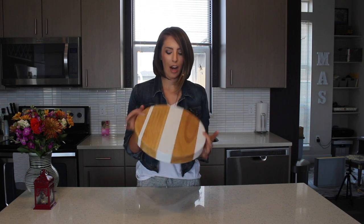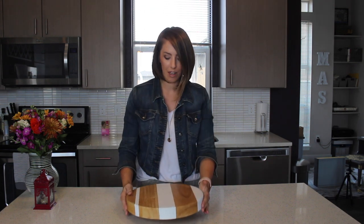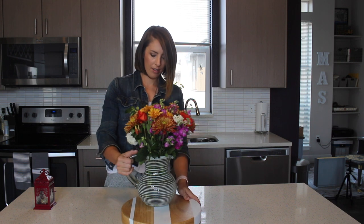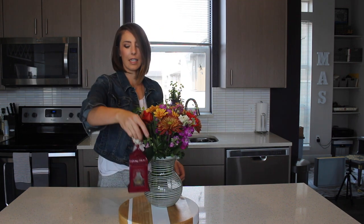All right, now that we have removed the painter's tape from my tray, I'm going to be putting together my centerpiece. This is just gonna lay flat in the center of my kitchen island. Then I'm going to be adding my beautiful tea party pitcher, as well as my beautiful tea light candle holder. And we're gonna add a little bit more to this and we're gonna call it complete.